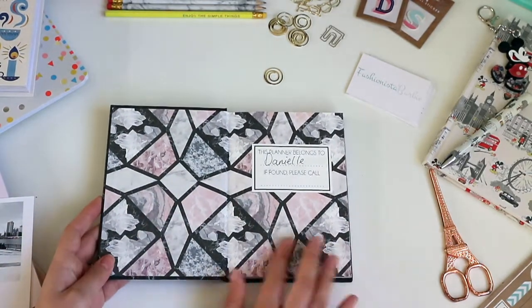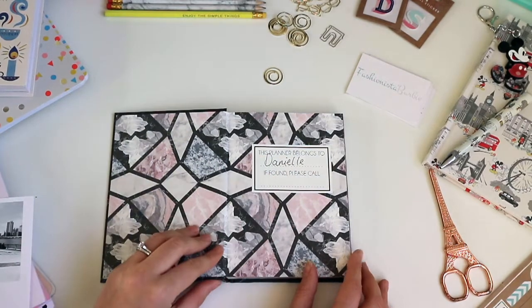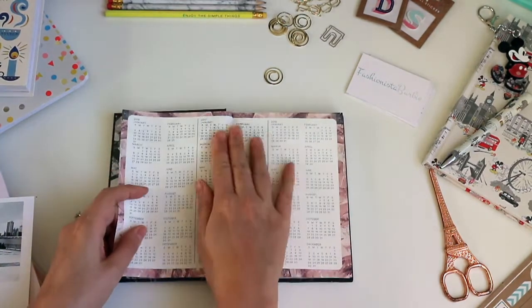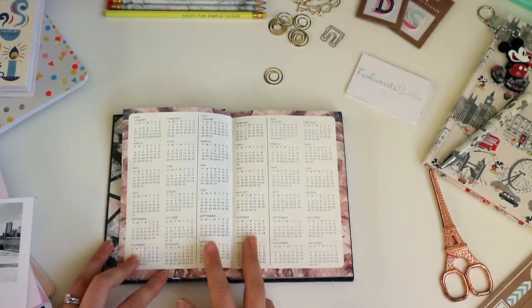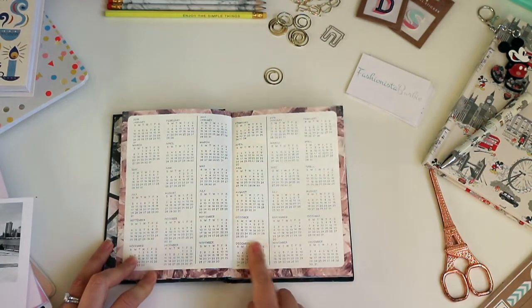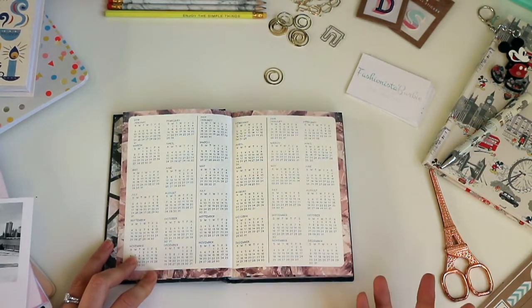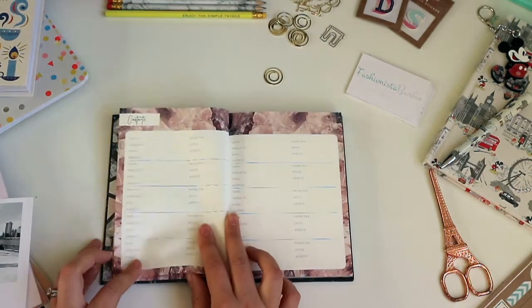Inside is really pretty as well. It has these marble effects throughout. Of course, I've already branded it with my planner. First thing, you've got your calendar, which is nice. The Kiki K one didn't have this, but I think you can buy that. But this is what I like. It has 2016, 2017 and 2018. So it's good for planning and to also reference backwards as well.